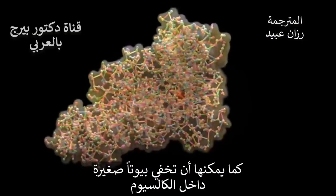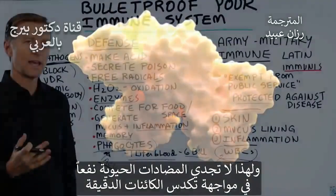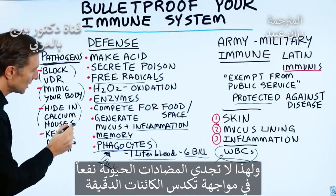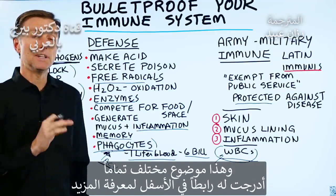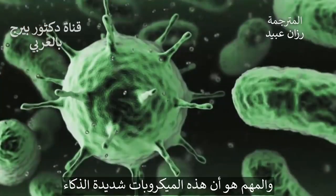They can also hide in calcium little igloos, little houses. And this is why antibiotics are not effective against something called biofilm. And that's a whole different topic. I put a video down below for more information about that. But these microbes have gotten very, very smart.